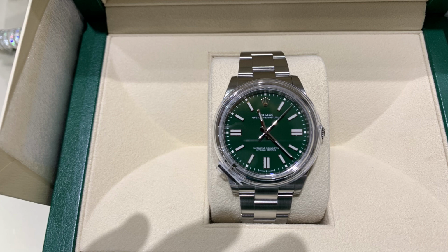The only thing is what people say on this is the bracelet. More importantly, the clasp. The clasp is only that pressure. It is not a fold. You don't get that extra fold over security, and you don't get Glidelock. But at the same time, Glidelock is only on the divers. Yes, it's on the Daytona. Yes, it's on all these watches, but it's not on the Datejust, and it feels very solid.